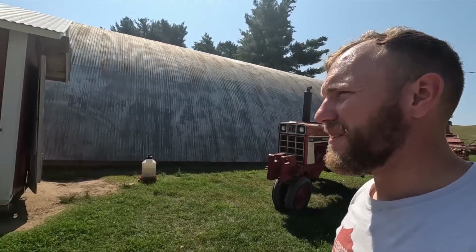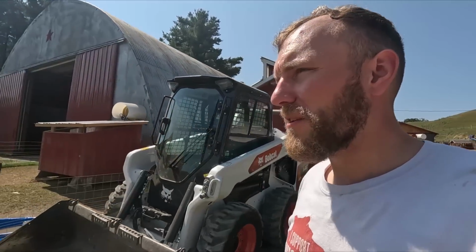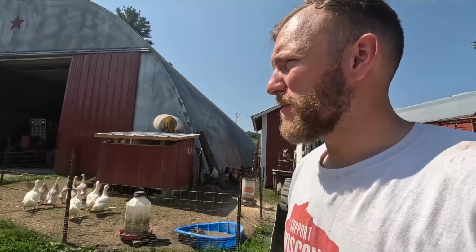Unhooking the 686 in the baler there. That 686 is gonna get put on the New Holland roll bar rake later. It's gonna be one of the raking tractors.